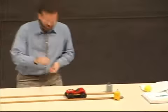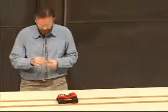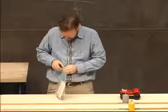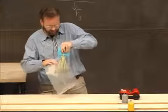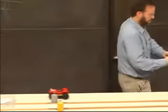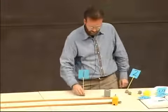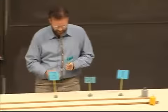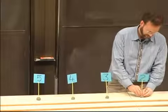1001, 1002, 1003, 1004, 1005. That's enough. And because I made them and they're fun, let me grab them out. So after the first second, it had moved to here. After the second second, it's here, 3, 4, 5. Now you can see in the back better.